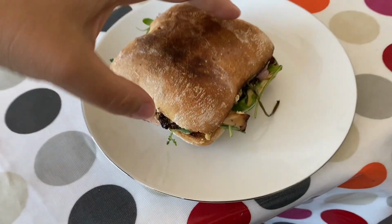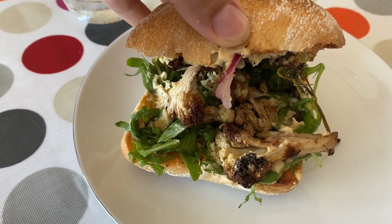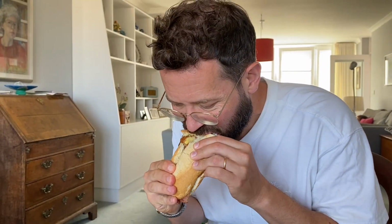I'm back. So this is like a little ciabatta. This is a vegan option, so it's rocket and pickled red onion and hummus and cauliflower. And Danny's got a BLT with no tea.